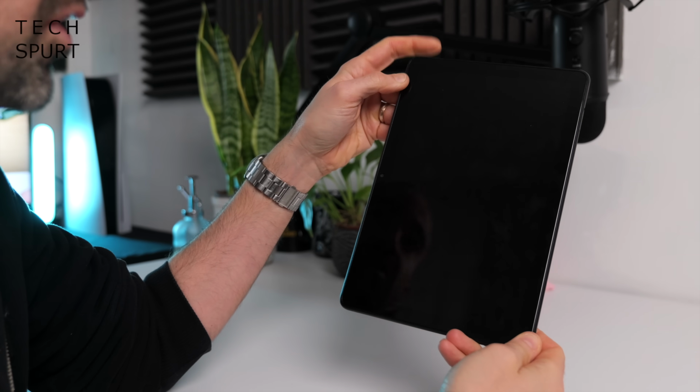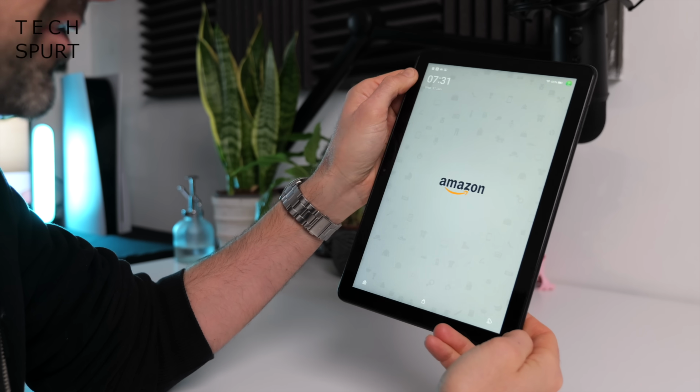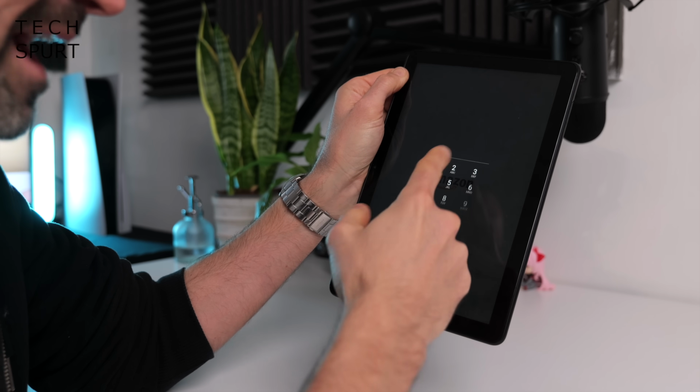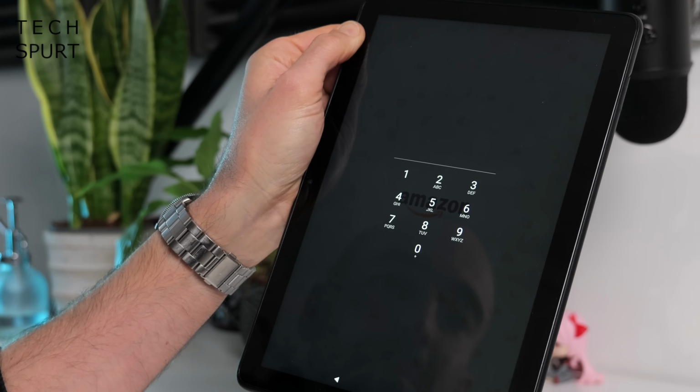Now, when you want to use your Fire Tab 10, well, it looks like they've run out of ads to serve me. Sadly, there's no in-display fingerprint sensor or edge-mounted fingerprint sensor or any kind of fingerprint sensor. You've got to slap your pin in there, unfortunately. It can get slightly tedious, but it's better than just not having a pin on there.